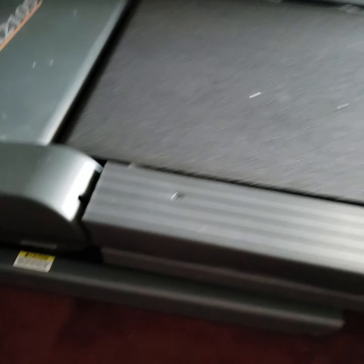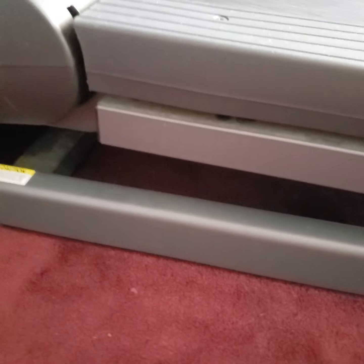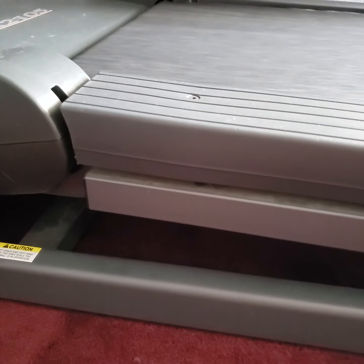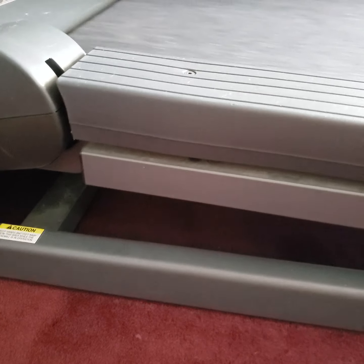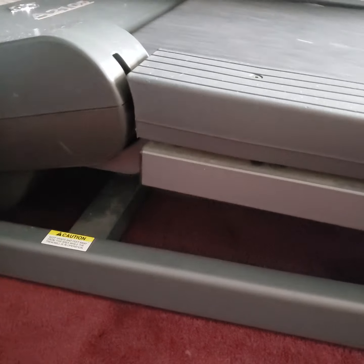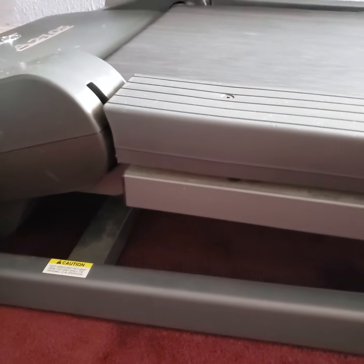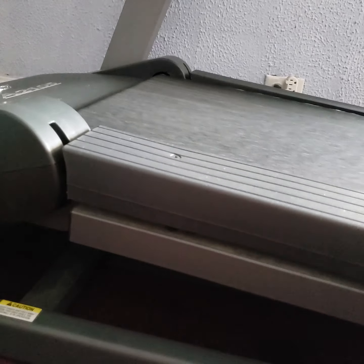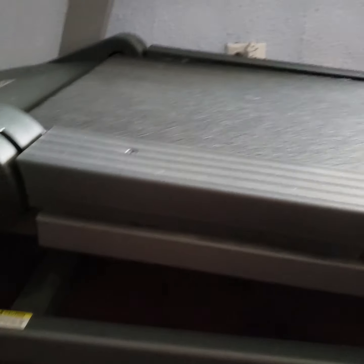And then it'll come down automatically at a push of a button. It goes up to 9 miles, 10 miles an hour. It has a built-in journal for you to keep track of your calories and miles you do every month.